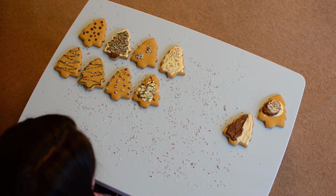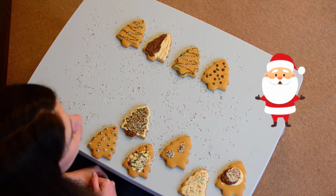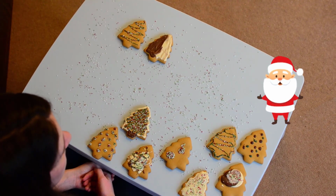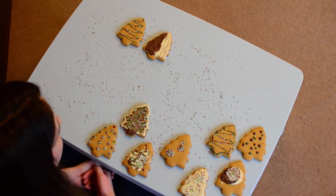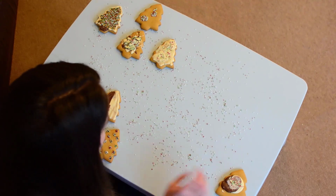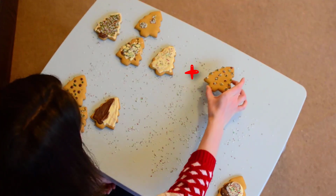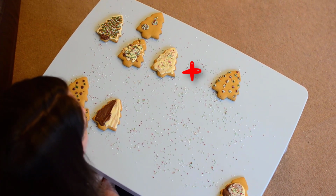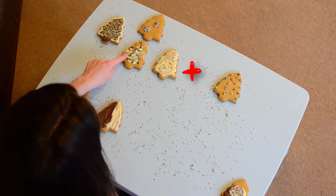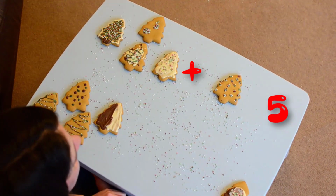Good job! If you had 4 cookies and you decided to give 2 cookies to Santa, how many cookies would you have left? Yes, 2 cookies. If you had 4 cookies and I gave you another cookie, how many cookies would you have? 1, 2, 3, 4, 5.